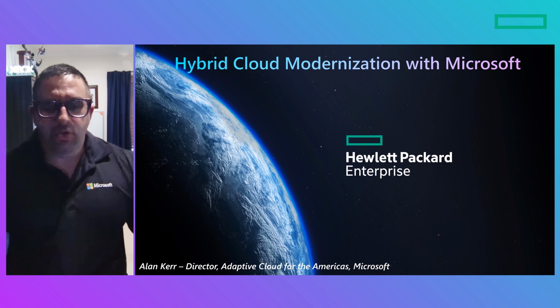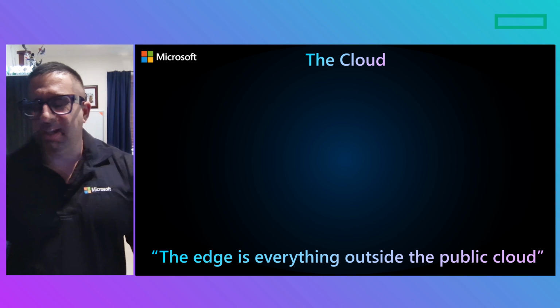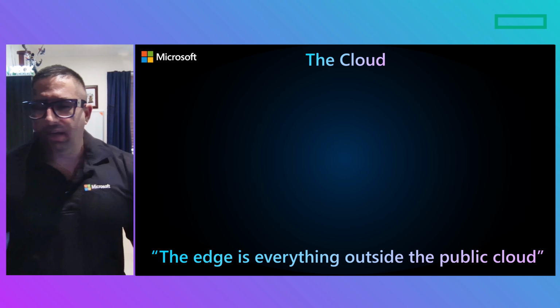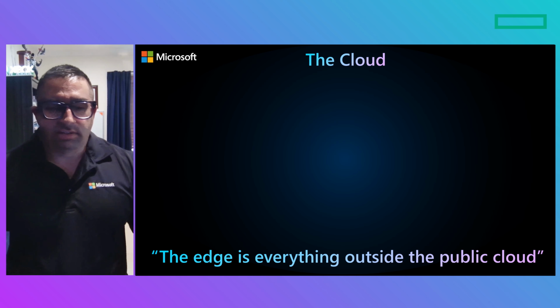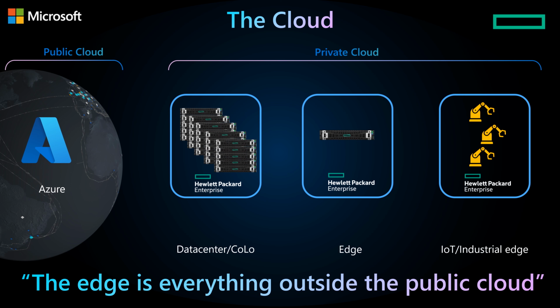So let's talk about the cloud, right? One of the things I like to point out to people when they say, does this workload work here? Does this do that? Is this appropriate? Think of it like this. The edge is everything outside the public cloud, right? We have the public cloud piece, which in my case is Azure. And then we have the private cloud, which HPE knows and loves. So we've got data centers and co-location facilities. We've got edge facilities where customers have their manufacturing stuff. And then we've got the industrial edge, the IoT edge, the factory floor, where we're interfacing into the real world with those machines, right?